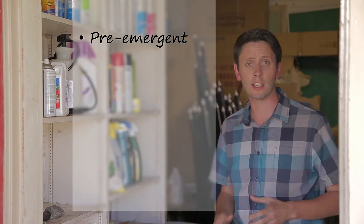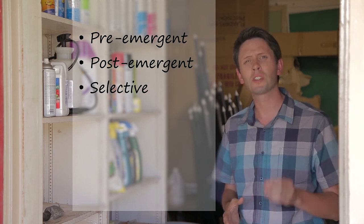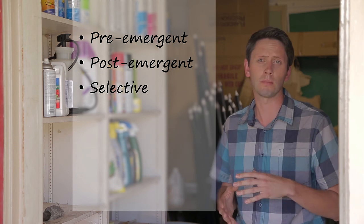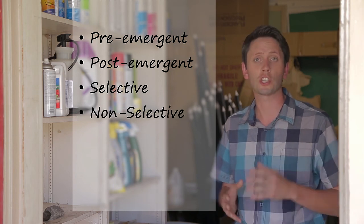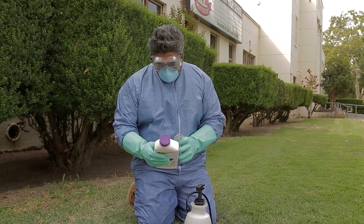No single herbicide controls all turf weeds, so you have to choose carefully based on the season, the weed type, and the turf grass species. That's where your monthly transect line monitoring will help. Herbicides can be pre-emergent, used before weeds come up, post-emergent, used when weeds are young, selective, used to kill specific types of weeds like broadleaf, and non-selective, which kill most plants. Read the label carefully and follow instructions precisely.